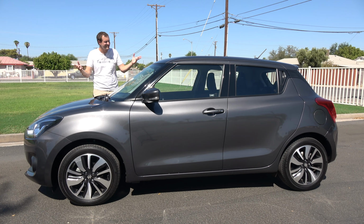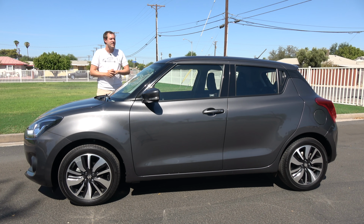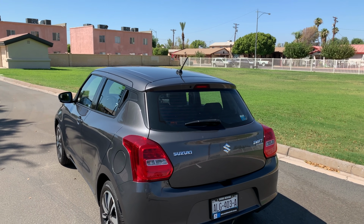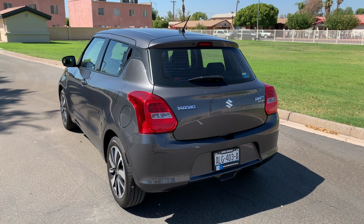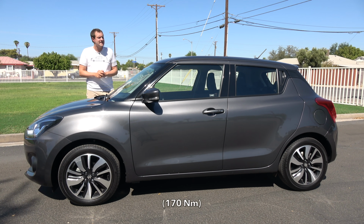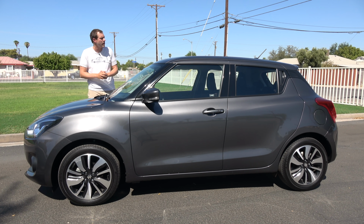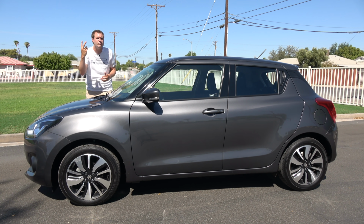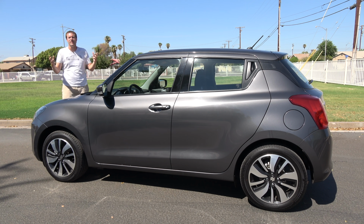Like I mentioned, this is a Swift Boosterjet. It's a sporty version of the new Swift, and Boosterjet is what Suzuki calls the engine. It's a turbocharged 3-cylinder that makes about 110 horsepower and around 125 pound-feet of torque. Now, those may not sound like huge numbers, but this isn't exactly a huge car. It's about as long as a 2-door Mini Cooper, and it weighs only around 2,100 pounds, which is Lotus Elise territory. And today I'm going to review it.